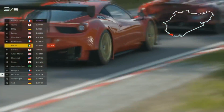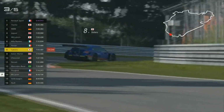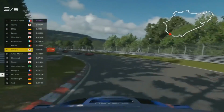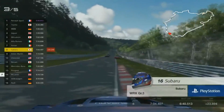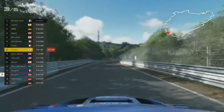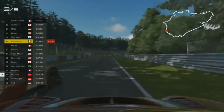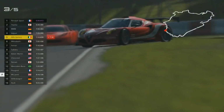We've had our first pit stops, and a lot of them are already back out on the track. Look at this. Wow, we're on board with the Subaru here. I can see the McLaren drivers having an issue as they stop in the pit stop. Lots of contact there. The stewards would definitely be taking a look at that.